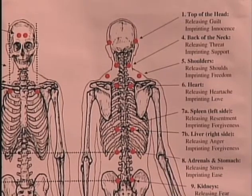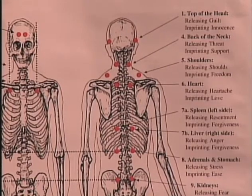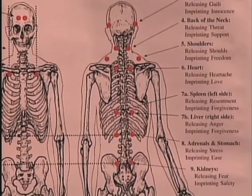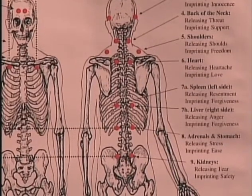Seventh area, releasing resentment and anger, imprinting forgiveness. Eighth area, again, helping people to release any feelings of stress and powerlessness, imprinting ease. And last area, releasing fear and imprinting safety.